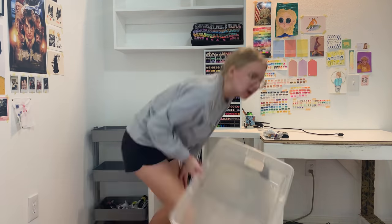So this is the desk area. Like I said before, my dad made me the desk. This chair is from my aunt. It's disgusting. It has fabric coming out of the bottom and it creaks like crazy, but it's very comfortable and it was free. So I'm complaining a little bit, but it could be worse.